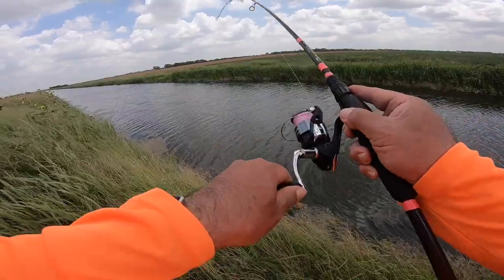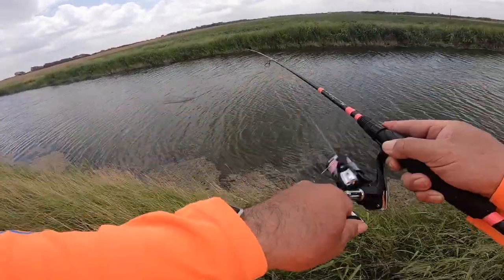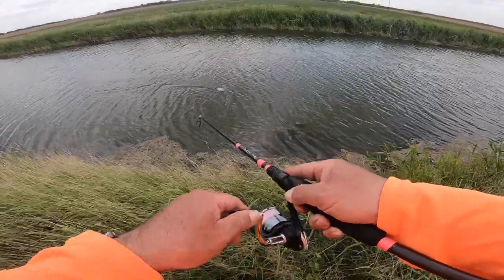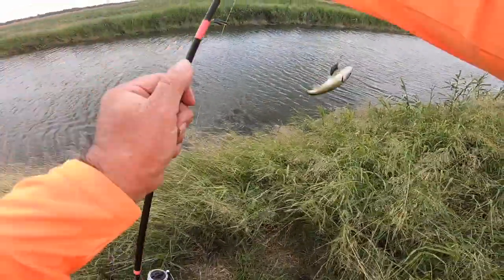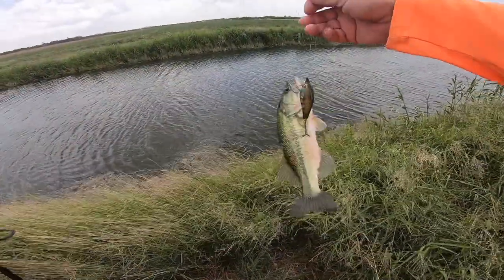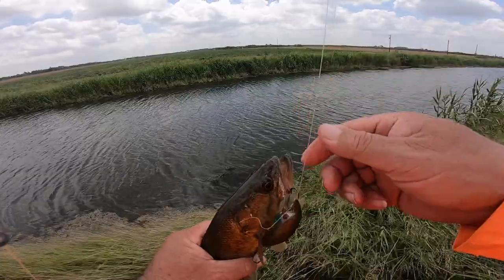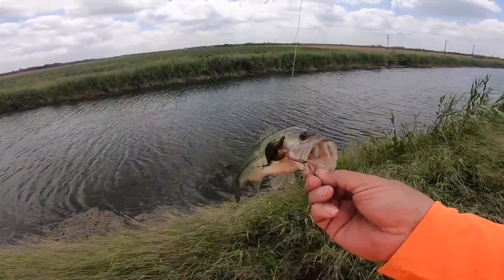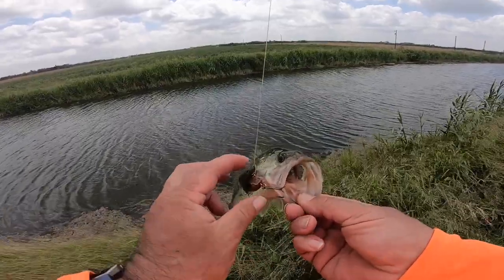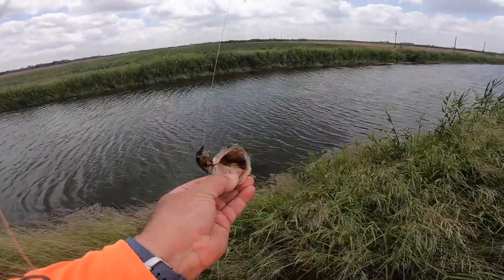There we go, baby. Oh, yeah. Here we go, yep. It's a little one. There we go. There we go. Finally broke the ice. That little bass jumping out.